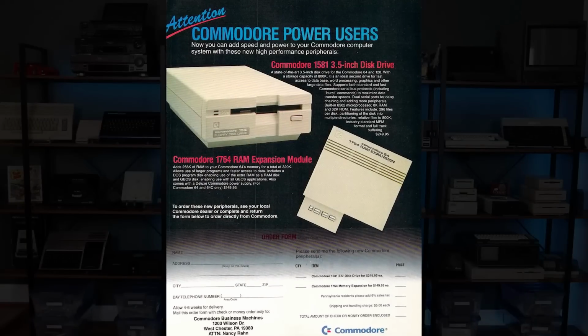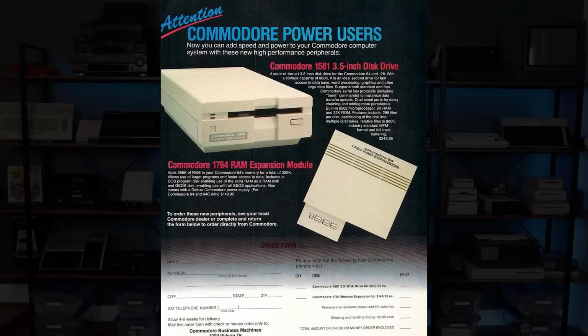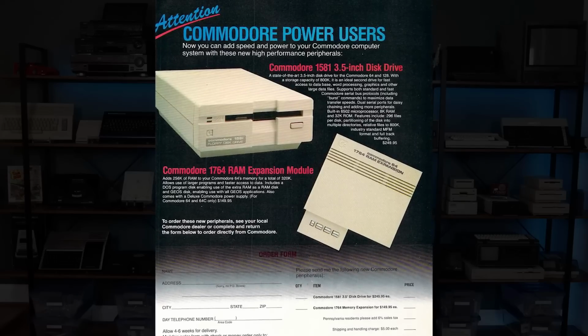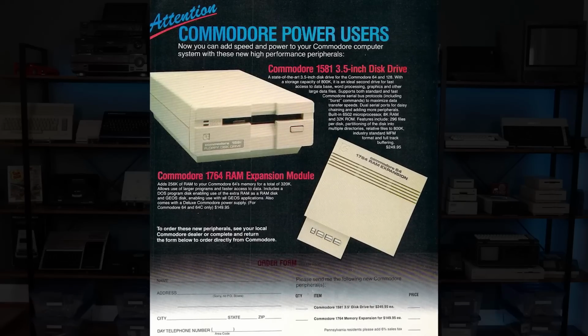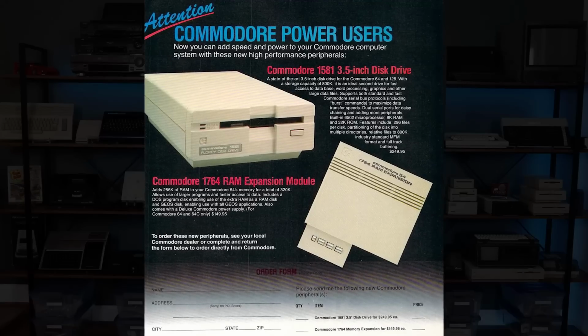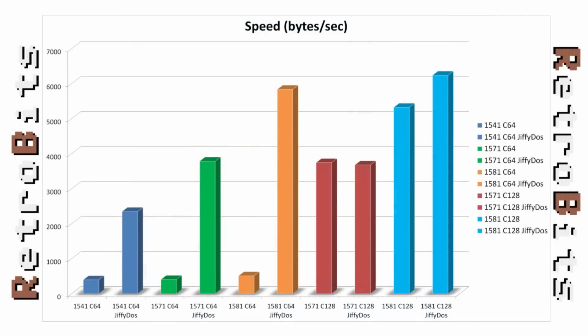Like other Commodore models of the era, the 1581 was a smart drive, basically a computer in its own right, with a 6502 CPU, ROM, RAM, and I/O. New to the model was support for partitions and subdirectories. And like the 1571, fast and burst modes were supported when paired with a Commodore 128 for high-speed transfers. In real-world testing, I've measured speeds as high as 6 kbytes per second.